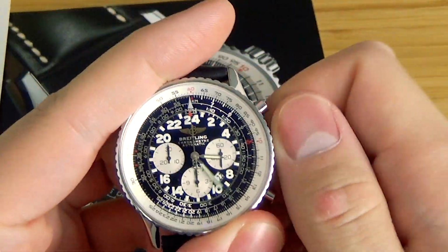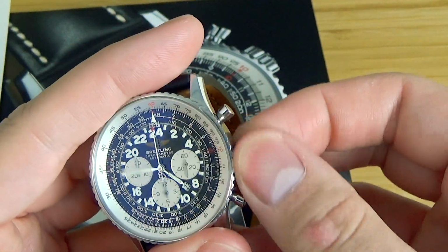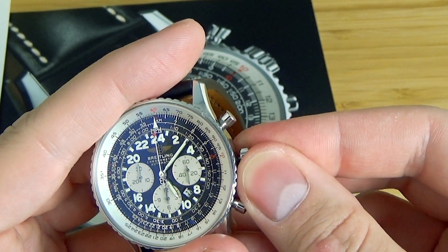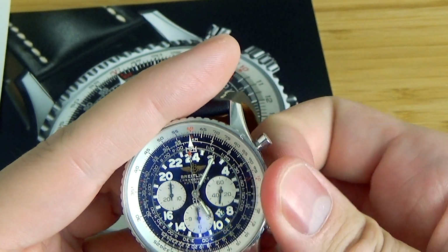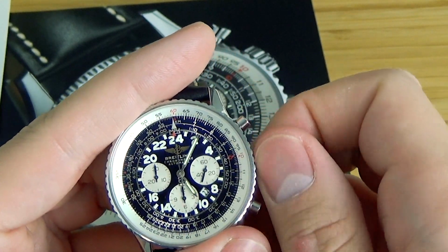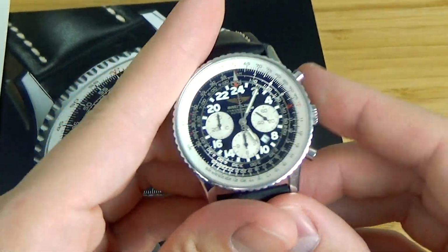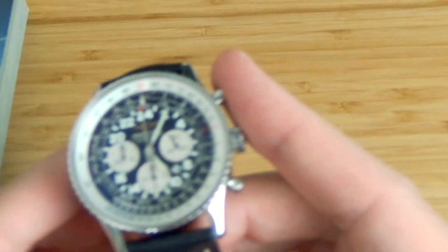Actually, let me go through, and actually, you know what? I'm trying to move the hands out of the way. And if I go out one more, we can do the quick, okay, bring the date to 1. So let's go through the Cosmonaute.